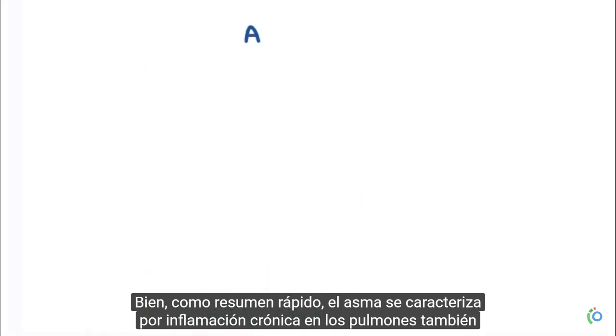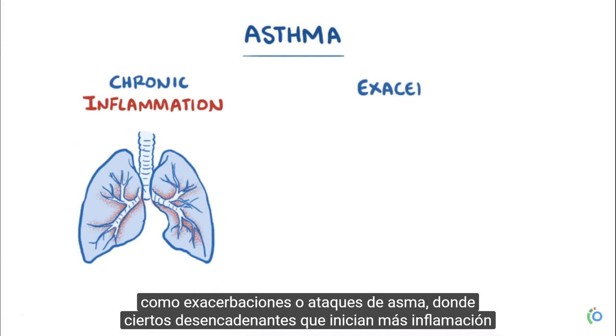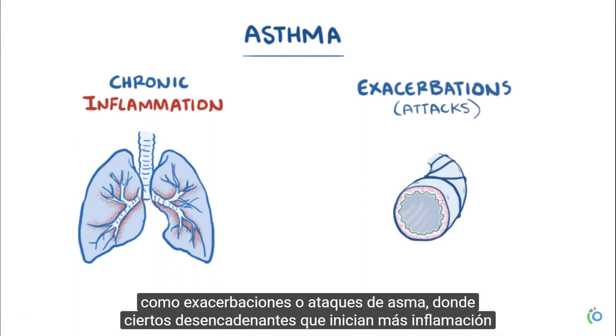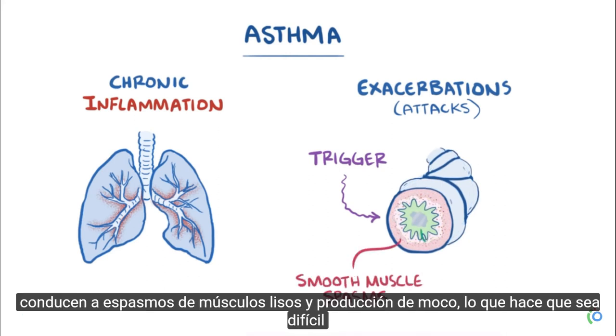All right, as a quick recap, asthma is characterized by chronic inflammation in the lungs, as well as asthma exacerbations or attacks, where certain triggers start up more inflammation, which leads to smooth muscle spasms and mucus production, both of which make it hard to breathe.